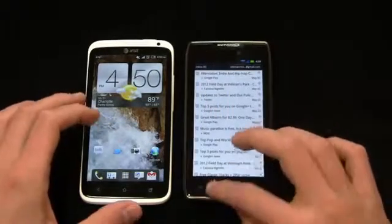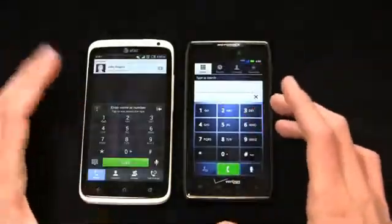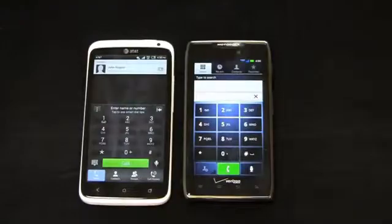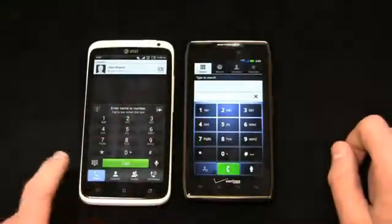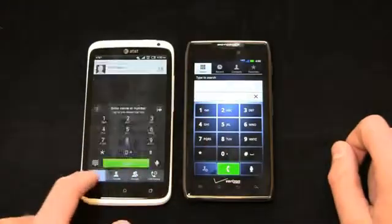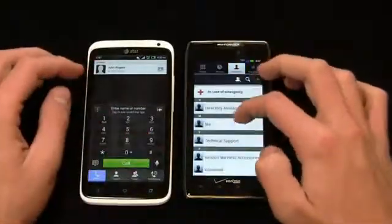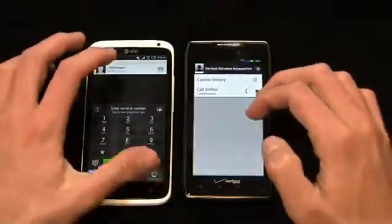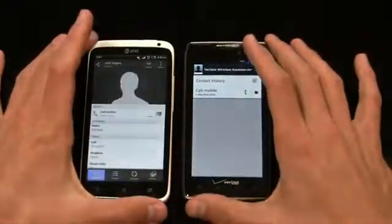Little inconsistencies like that can make or break the experience, and if you're somebody like me, that may bother you, it may not. But take a look at the dialer applications between the two. You've obviously got some tabs up here at the top on the DROID RAZR MAXX. You've got recent, contacts, and favorites. Down here, little carousel action as you scroll back and forth. Contacts, groups, and call history. So we're going to go to contacts and take a look at Verizon Wireless accessories, for example. We'll take a look at John Rogers here as well, and you can see what they look like.